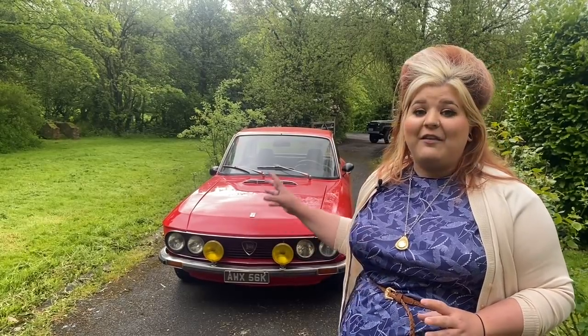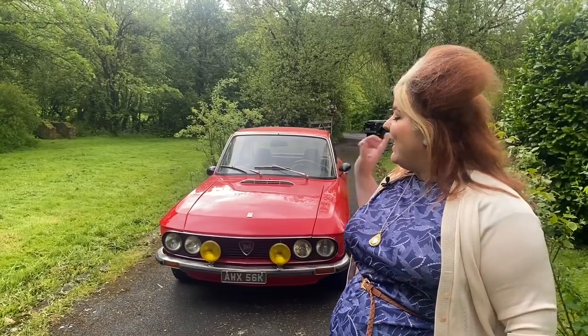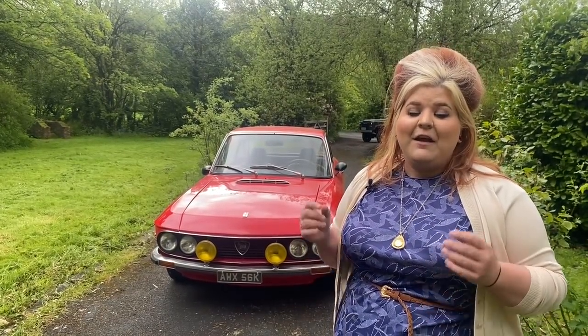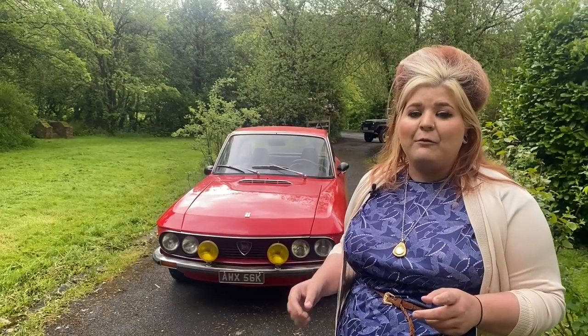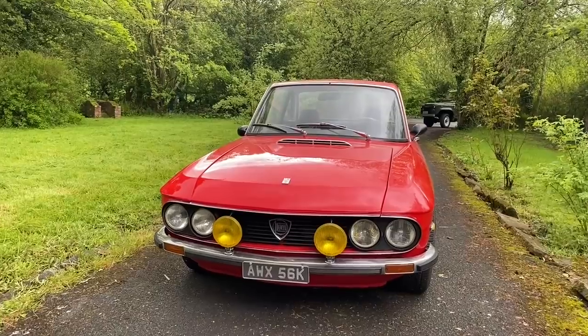Everything from round the outside, under the bonnet, so you can see that engine, because I'm sure many of you want to see that. And we're going to have a look inside, and we're even going to take it out for a drive. Very excited to take this car out, and remember, when it was sold, it was more expensive than an E-Type Jag. But was it worth the hype? Well, in today's video, we're going to give it a try, and we're going to find out.